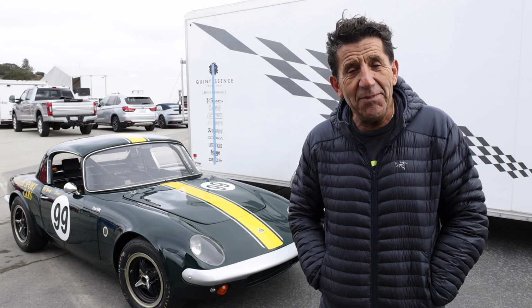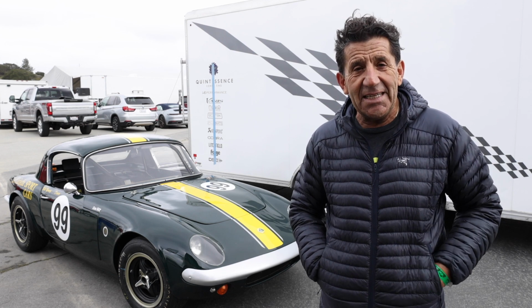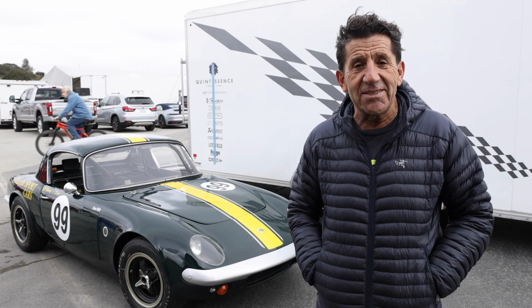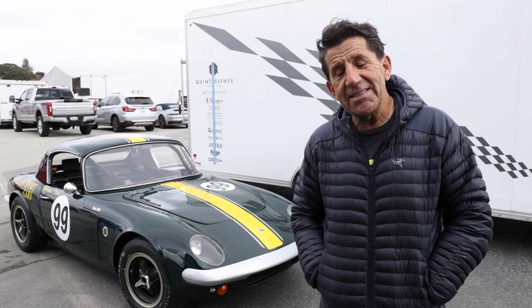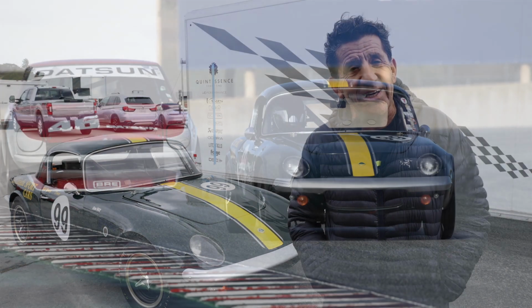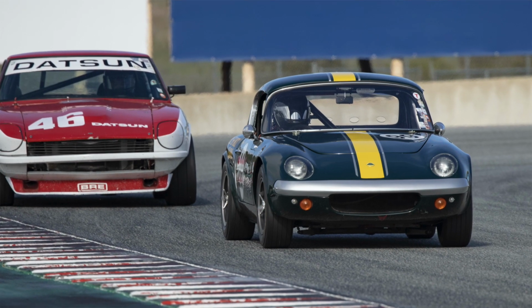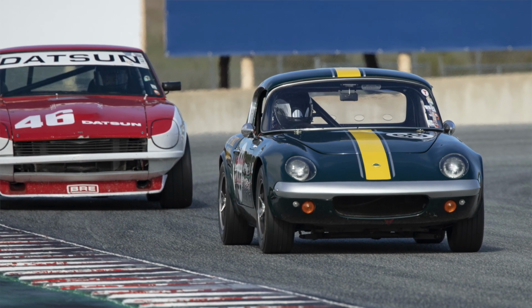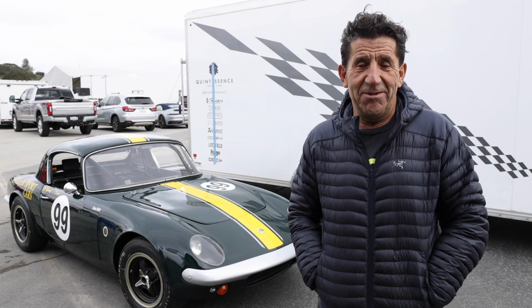So they came from the factory as race cars, and it was one of the most successful. It's still one of the most successful race cars in vintage racing. They call them the little giant killers, because you put them against big Mustangs and Corvettes, and still, in the right hands, these cars can absolutely win all the time.